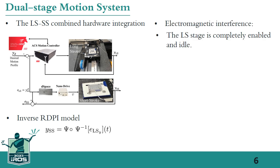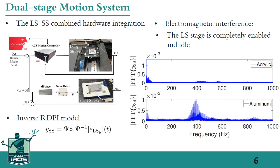Now, the electromagnetic interference. First, we study the interaction between the long stroke and the short stroke by fully enabling the long stroke. As shown in the figure, we have an interference at a frequency of 100 when using an aluminium stage between the short stroke and the long stroke, while with acrylic material for the stage between the short stroke and the long stroke, we see that it reduces the electromagnetic interference.